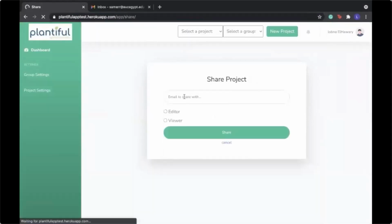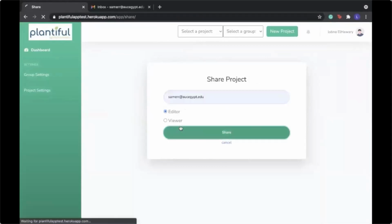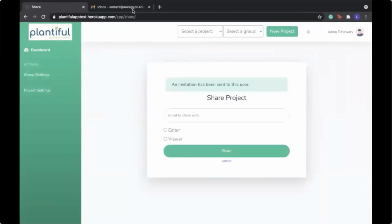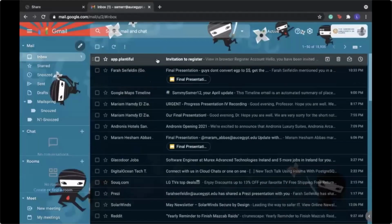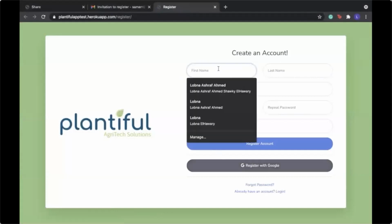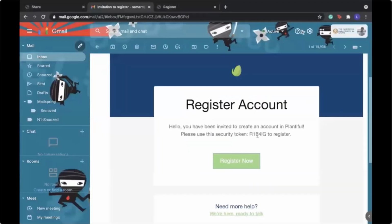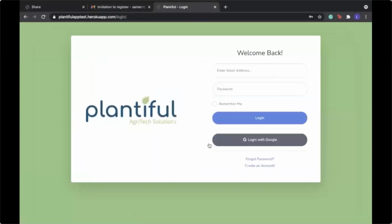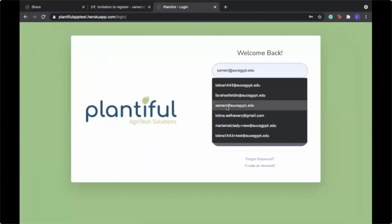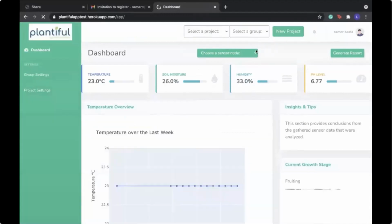So here I'm going to enter an email and share it with Tamer. And so what should happen is that Tamer should receive an email, which as you can see, he just did, in order to allow him to register to our website. So I'm going to log in. So now that we're on Tamer's account, we can see that the project that I shared with him and the corresponding groups are indeed there.